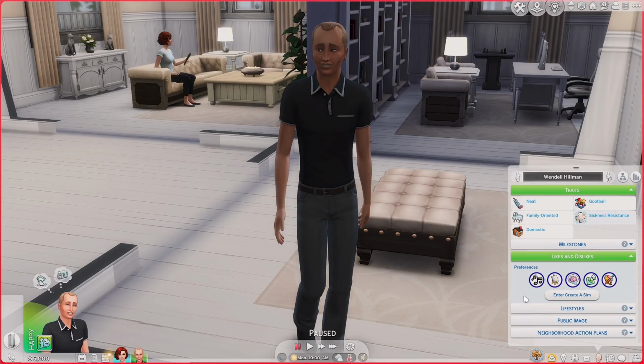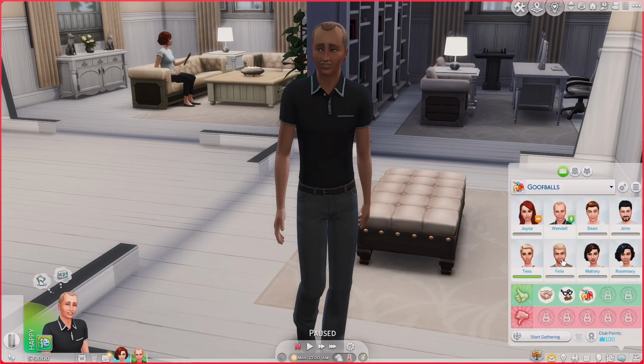And for likes and dislikes, for music, he likes retro and Americana and dislikes DJ booth music. For hobbies and skills, he likes comedy and handiness and dislikes piano. For conversation topics, he likes jokes and pranks and dislikes deception. For sim characteristics, he likes funny sims and family-motivated sims and dislikes emotional decision makers. And his favorite colors are brown and gray, and he dislikes purple. And he is part of the Goofballs Club, and that is all.